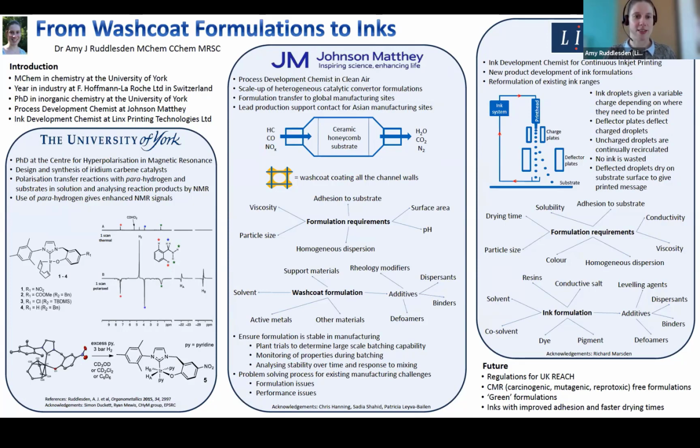So I did a lot of designing and synthesizing iridium carbene catalysts, and a lot of looking at reactions with hydrogen for hydrogenation, and studying them by NMR, and a bit of what Omar's already spoken about, looking at NMR and relaxation. So again, nothing formulation related. When I'd finished my PhD, I joined Johnson Matthey in their clean air division, which was at the time emission control technologies. And this quite nicely links to Dan's mention of substrates for catalytic converters. So we worked with Corning, a company he'd previously experienced, and I made washcoat formulations.